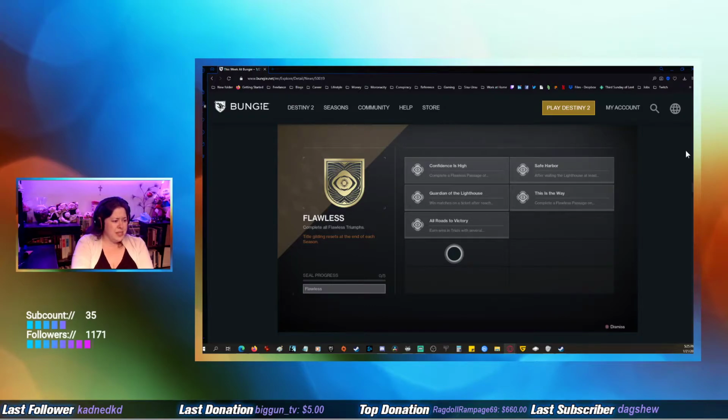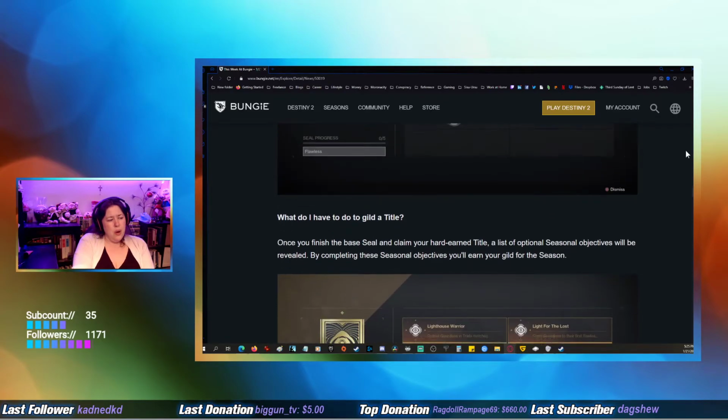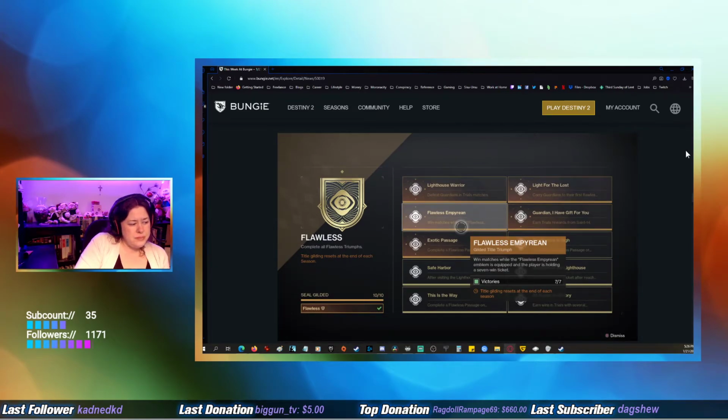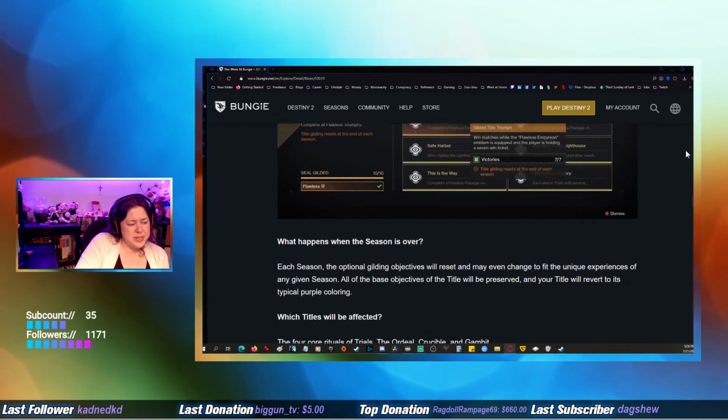Title gilding resets at the end of each season. So, this isn't quite what I was thinking it would be. What do I have to do to gild a title? Once you finish the base seal and claim your hard-earned title, a list of optional seasonal objectives will be revealed. By completing these seasonal objectives, you'll earn your gild for the season. I wonder if it's just the same stuff. It almost looks like just redoing the title.